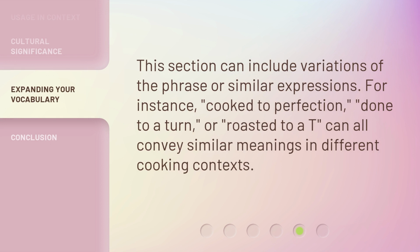This section can include variations of the phrase or similar expressions. For instance, cooked to perfection, done to a turn, or roasted to a T can all convey similar meanings in different cooking contexts.